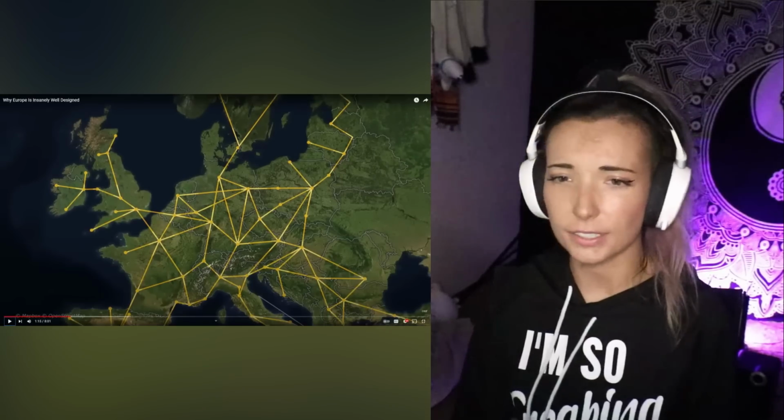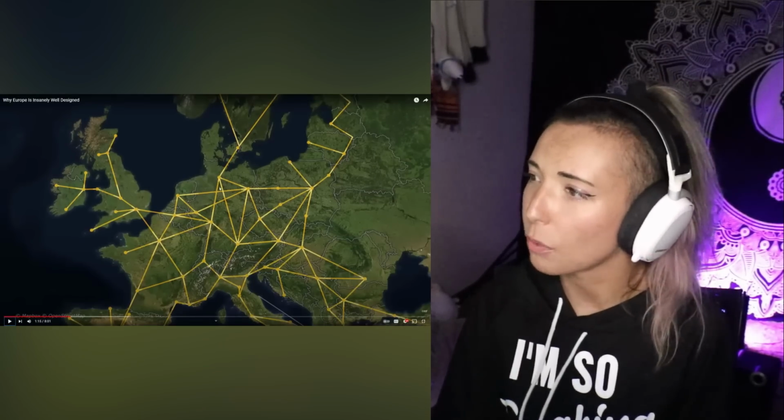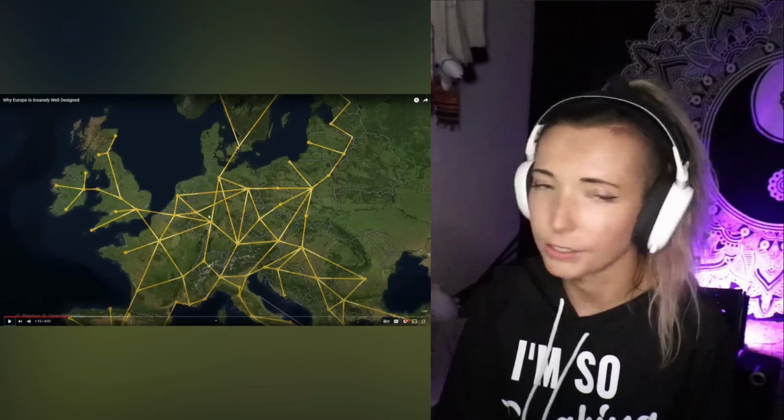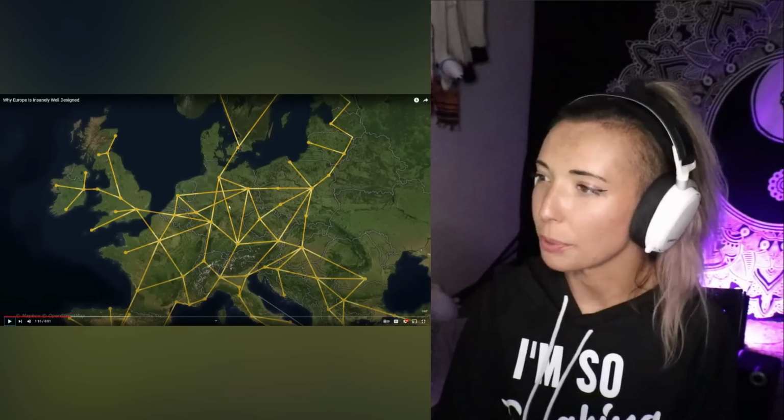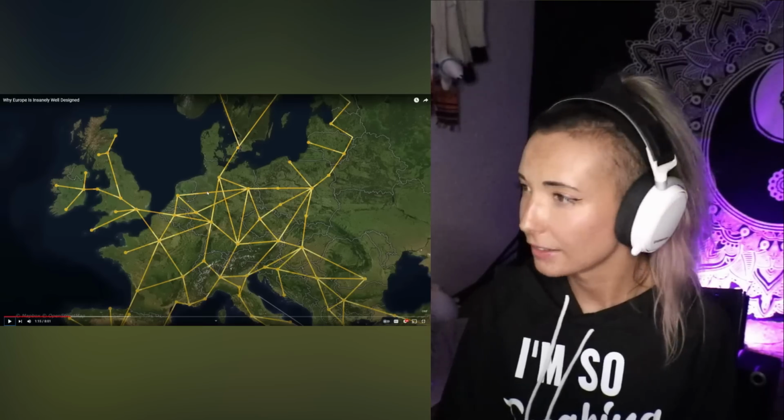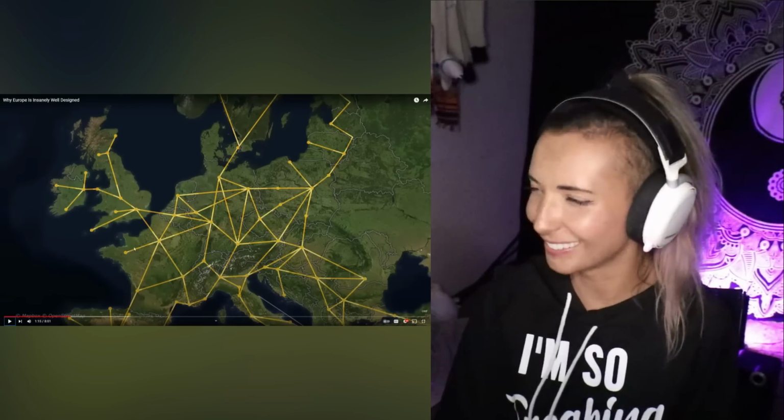This is just my brain going off, but I really want them to complete this star right here. Do you see that? It could be perfect! Europe, if you hear this, this is a great opportunity, I think.